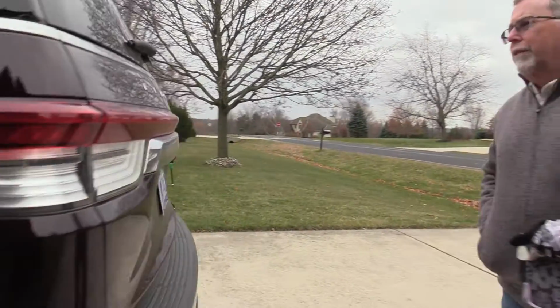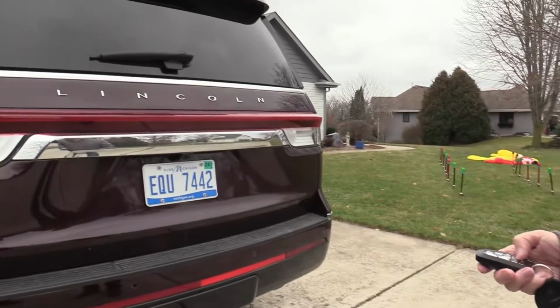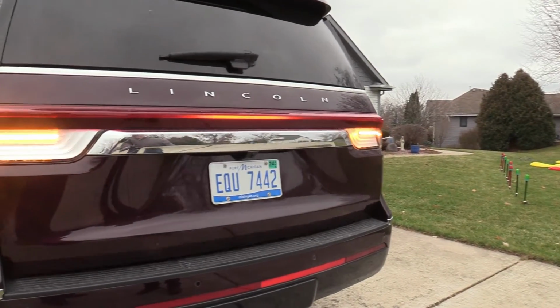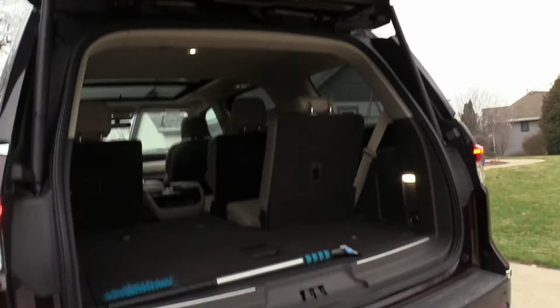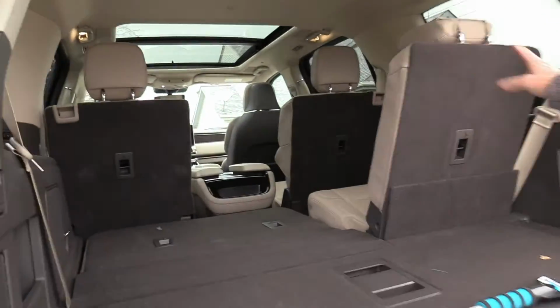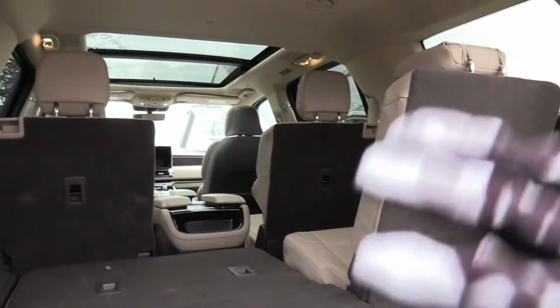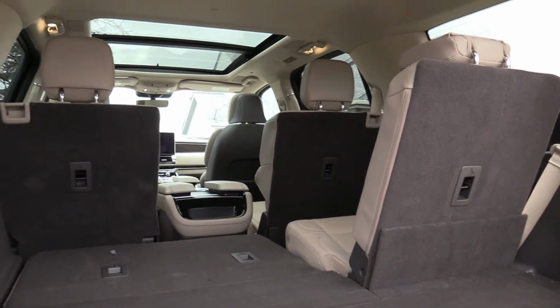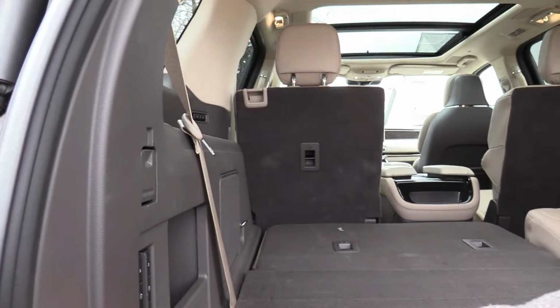And of course, we got the power hatch. But we got to show you, because it's a 3-row, full-size SUV. The taillight lights up a little bit there. I got one seat down, another seat up back here, but this is the 3rd row, and there's plenty of room back here. They've got real compact rear suspension on this, so it actually gives you a little more leg room back here.